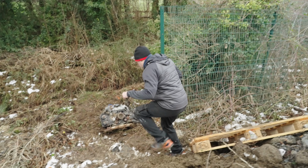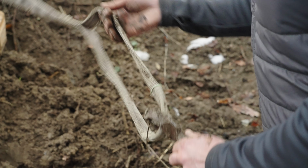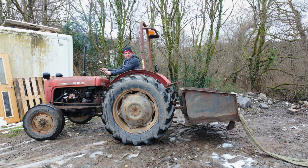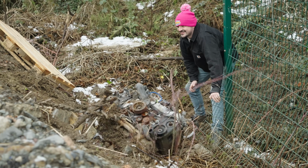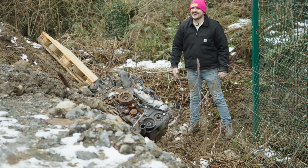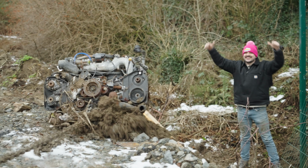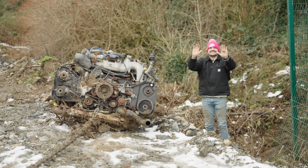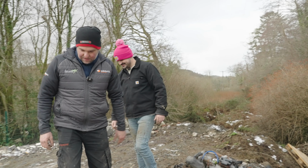Create a little stairway for you. Go on! Come on! Get up there! Yes! Look at it go! I love that it's sitting up. It's like perfect position. Let's get to the workshop and give it a hose down. Yeah, it deserves it.